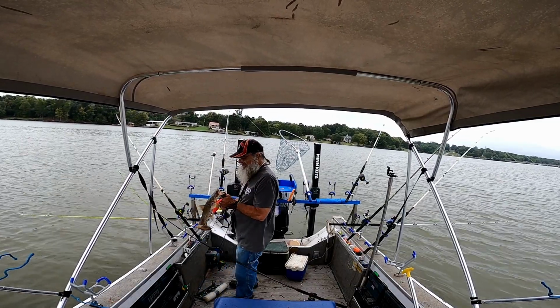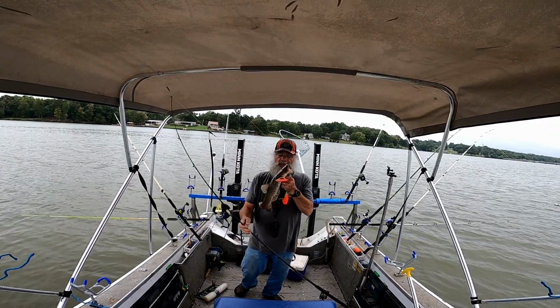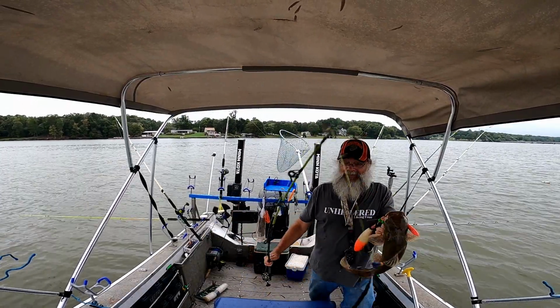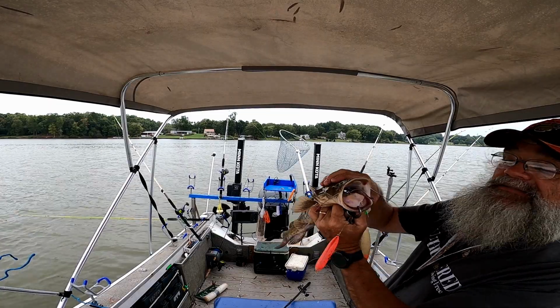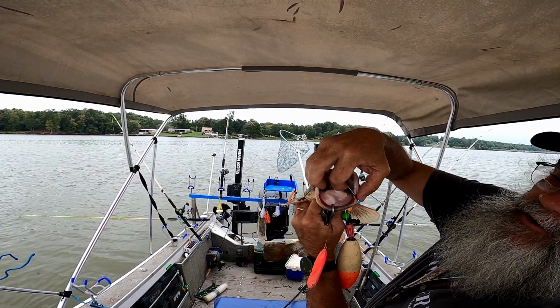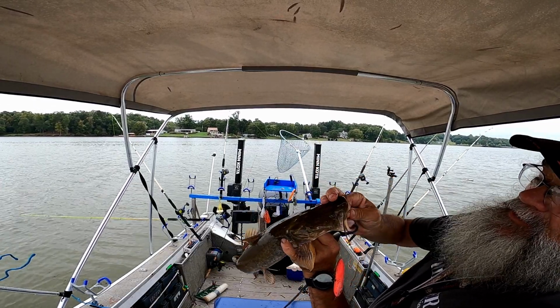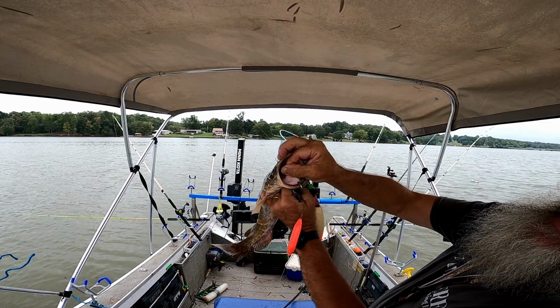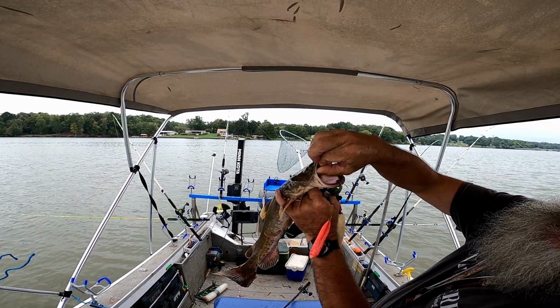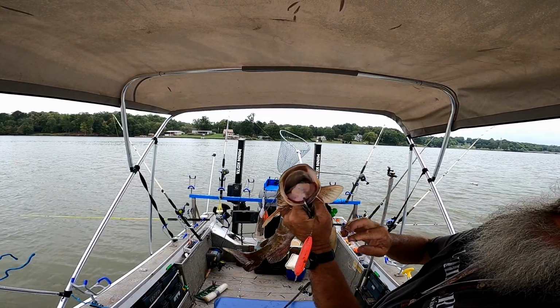Got it. Yeah, that dude ain't even hooked. Let me get him turned around here and let you look at this. This guy's hooked down into the gills right here. He's not even hooked. It's just stuck down in between his gill plate right there. I'm gonna turn him around here and get him loose. As you can see, this thing's not even hooked in there. It just pops right out.